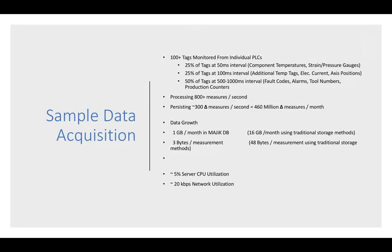Just to give you some numbers behind that, we're monitoring now about 100 tags from individual PLCs along their line. 25% of the tags we're pulling data from at 50 millisecond intervals. That has to do with component temperatures, strain, pressures, things like that. Another 25% of the tags we're getting at 100 millisecond intervals. These are additional temperature tags, electrical current, axis positions, and then 50% of tags we're doing at between half a second and 1 second intervals. These are fault codes, alarms, tool numbers, production counters.